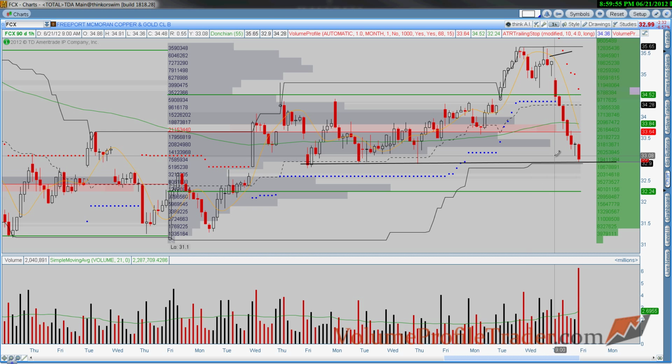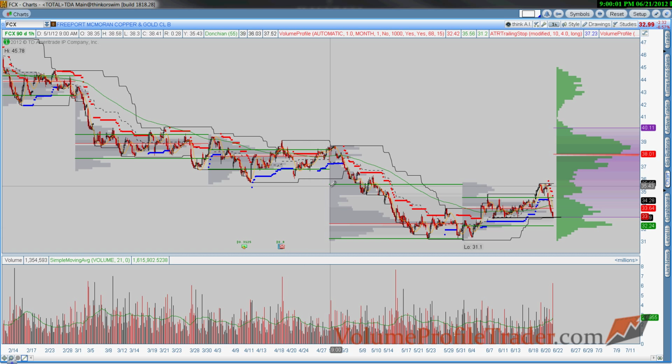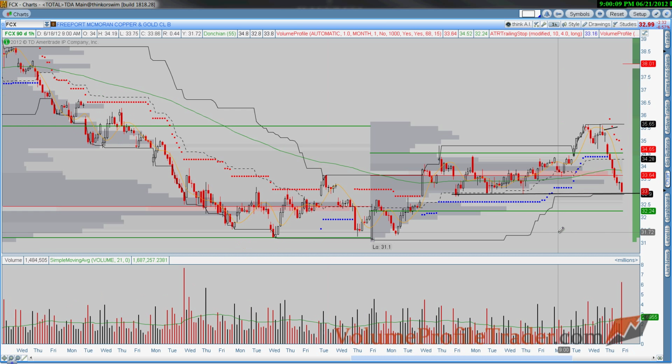No. This is full on liquidation right now, which I was kind of waiting for on Freeport. I tried to go too early back. Let me zoom back in. Tried to go too early back on these bars over right here. Didn't work out. Got stopped out.